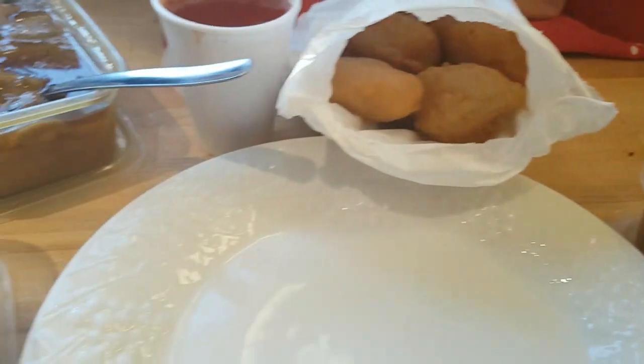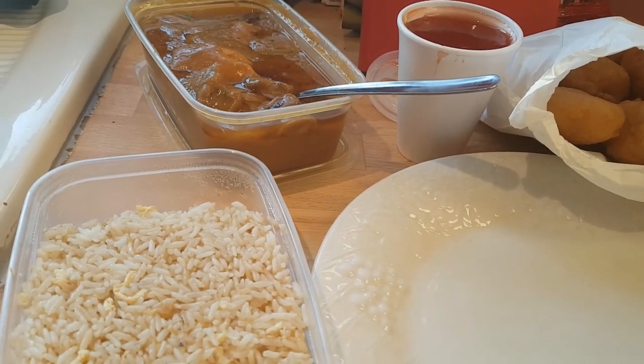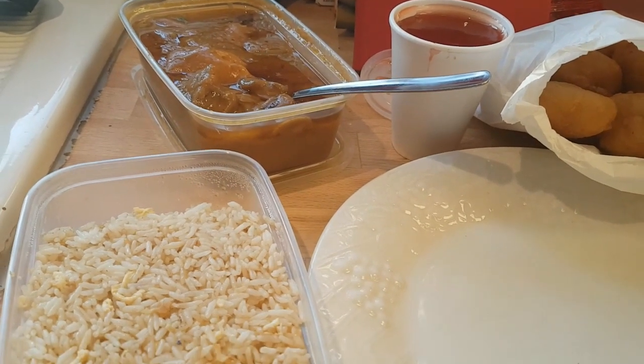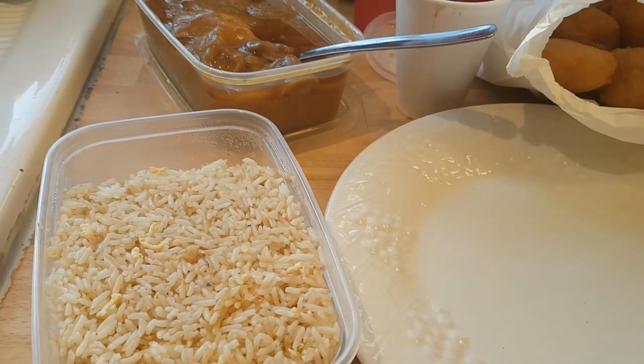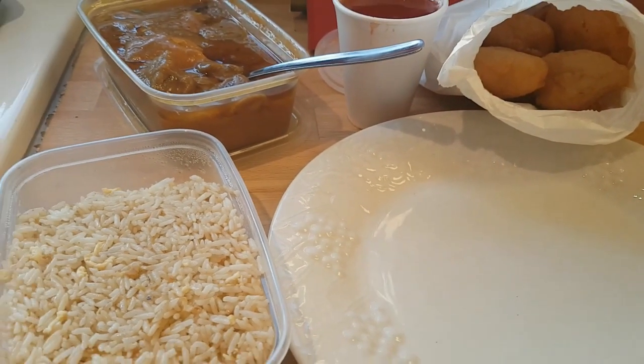So not particularly healthy, but it's my birthday. We've got birthday cake as well. So hey, it's one day a year when the calories don't count, I think. So I'm going to sit down, really enjoy this, and then have a piece of birthday cake for pudding.